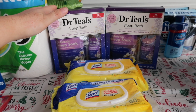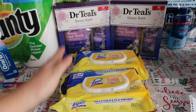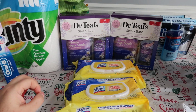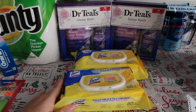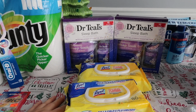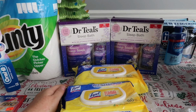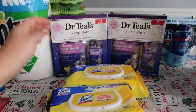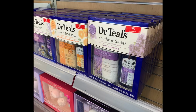So all of this, guys, is a total $9.98 for this and then $10 for this. So that's $19.98. I used a $5 store register reward, and then I had $3.75 off of this. So I used $10 of Walgreens cash, and I should have gotten a $4 store register reward for this. It didn't print. So I just got comped $4 of Walgreens cash. Still not the worst deal, and these are gonna make really nice little Christmas gifts.